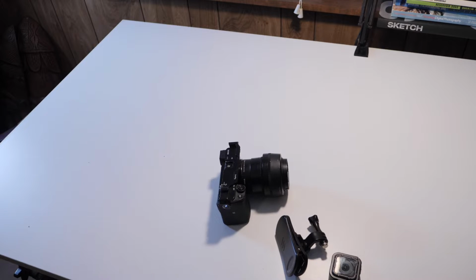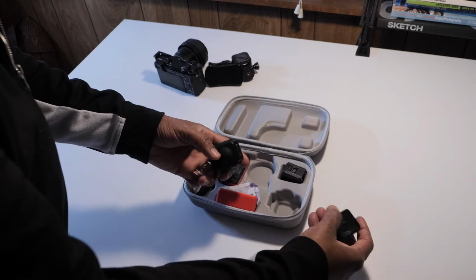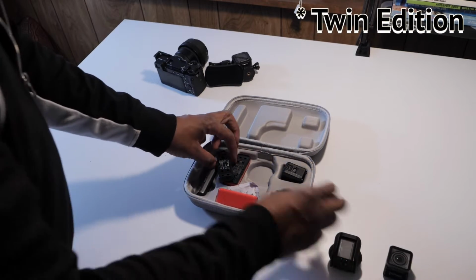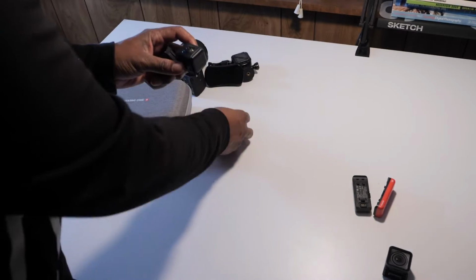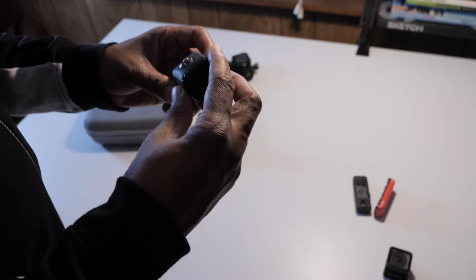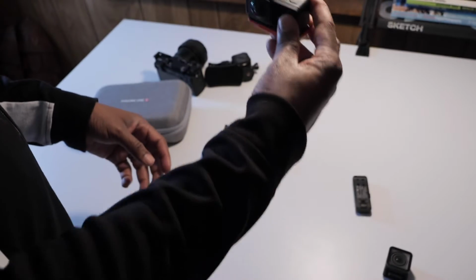The third camera I took with me was the Insta360 ONE R camera. It's a modular camera. You can configure it in two ways. I got the one that comes with two cameras, a 4K camera and a 360 camera. With this you can just connect, let me take that case off. This is the 360 mode camera. You can just connect it to the operational mode, connect the battery, and you can use this as a 360 camera.